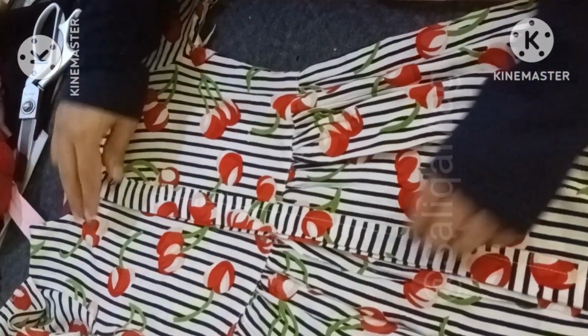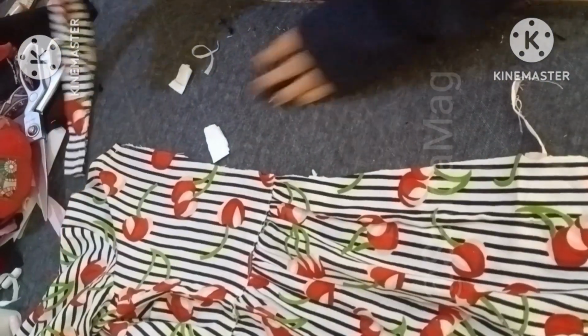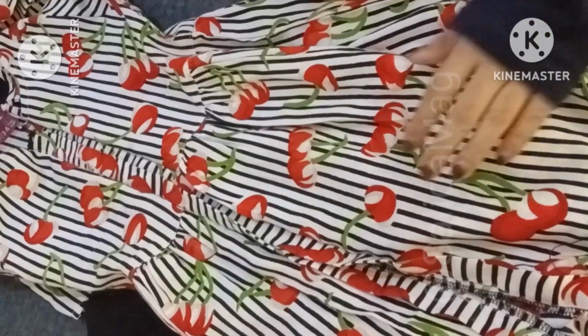After sewing I thought to add buttons. But then I realized that this is still too fitted. So I decided to add a panel. In this way you can fix your wrong-sized dresses.